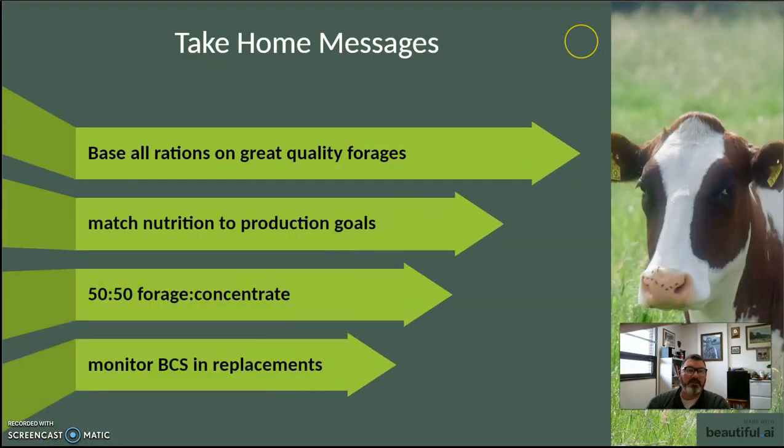So your take-home messages. Again, I'm a fan of great forages. Got to say it again. Match your nutrition to your production goals. Optimum feeding levels is really the key here. 50-50 forage concentrate ratio. Got to keep that one in the back of your mind. And then again, monitor body condition score and replacements. And I should substitute replacements for all cattle, like all life cycle phases of dairy cattle. Body condition tells you a lot.